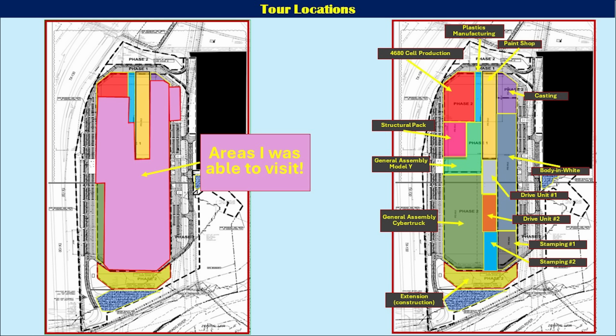But what I can tell you is that when I was with the larger group, the Model Y production line included some of the body in white, a little bit of the general assembly areas, and also the end of line within the factory. And of course, with the Cybertruck, we saw similar areas where the body came through, and it had no interior or any of the finishing parts of the Cybertruck, and then it went all the way through to portions of general assembly.